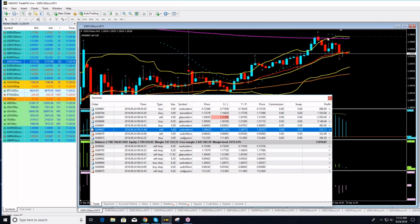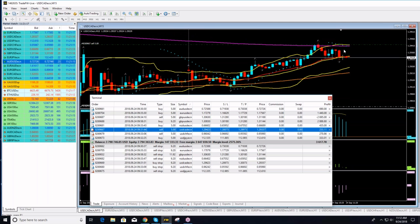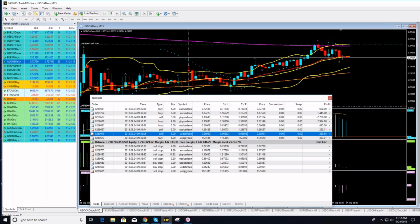Dollar CAD, we have the MA of 200 periods here. Oil is rising. Remember that dollar CAD has negative correlation with oil. I think we will see a drop on dollar CAD, not just because oil is rising, but in combination with the MA of 200 periods, which acts as a huge resistance level for dollar CAD for intraday trading purposes.